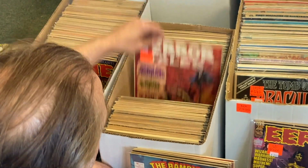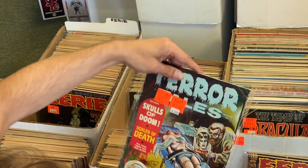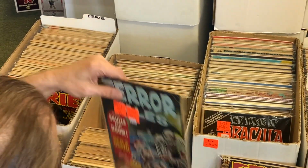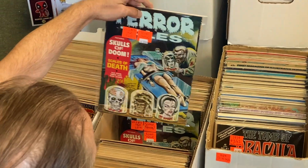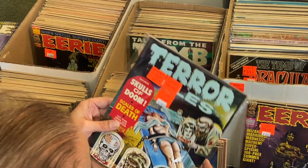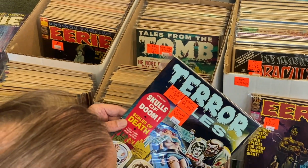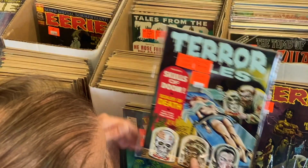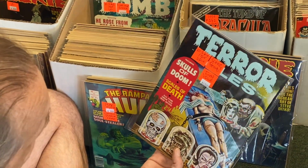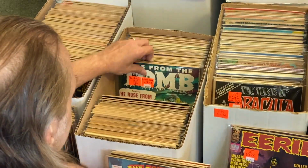Okay, then more of these. They're all the same, you know. They all got like chopped off heads. Heads do roll. Oh, here's the first issue though, because it's volume 1, number 7, but it's actually the first published issue. So that came out before the other ones. $125. That probably is one of the nicest copies on Earth. But no one cares. Tales from the Tomb.